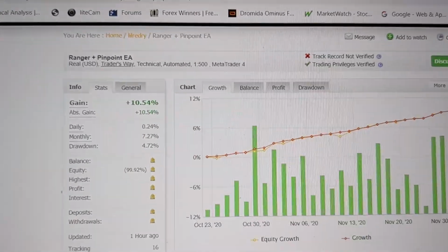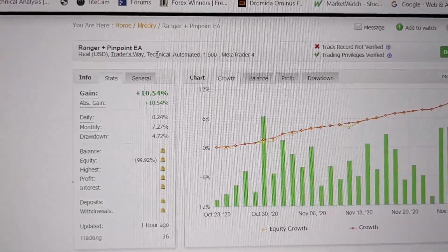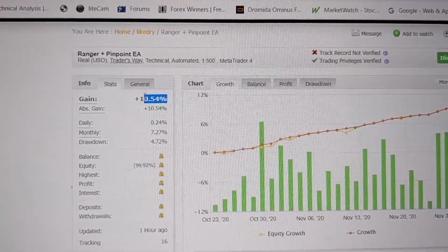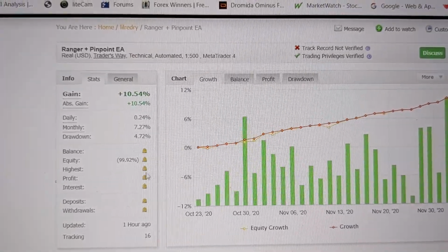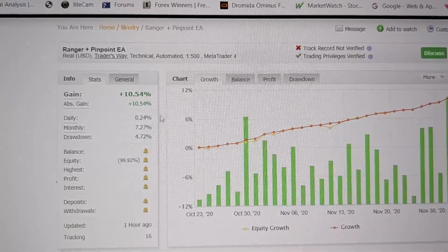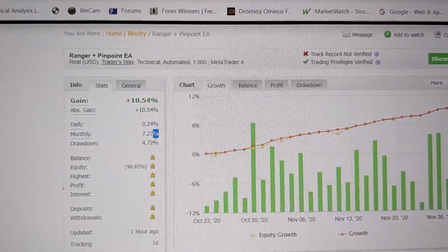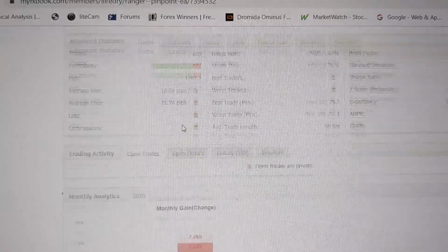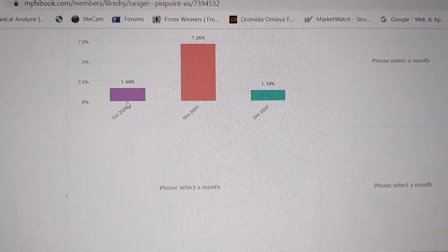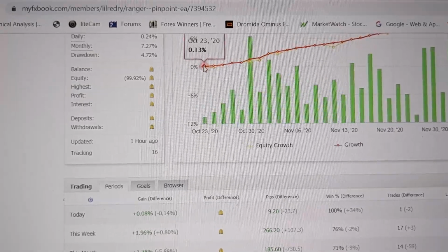Okay, so this is what I'm going to be using with the CTI. This is a Ranger and Pinpoint EA combination. So that's right now my personal account balance. This is a public account, but it's personal, so I'm locking out the balances and everything like that just for safety. And you can see that I have a 7.27% profit gain on monthly average, and the total percent is still pretty good, even just since October of this year. So this account's been going since October 23rd.